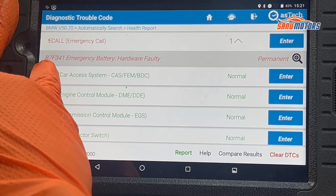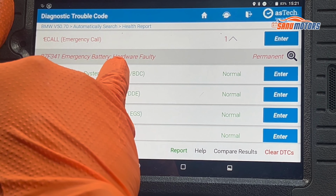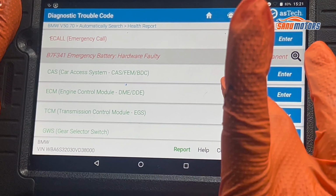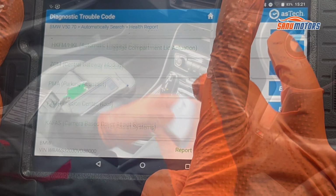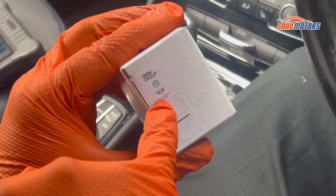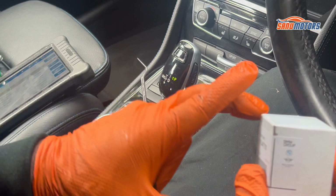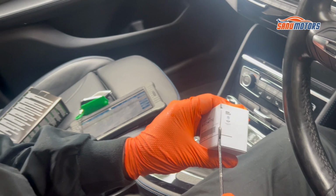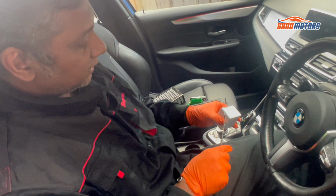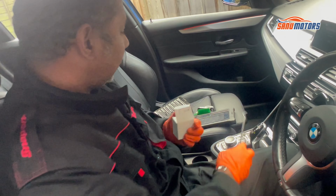At the moment, there is one faulty code, B7F341 Emergency Battery, hardware faulty. This is the thing we need to replace. It's called the mini battery, or sometimes the telecommunication battery, but we are keeping this part with us normally because of the common fault.